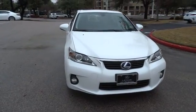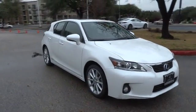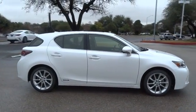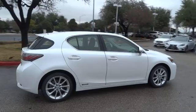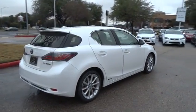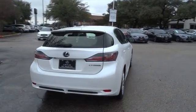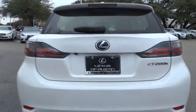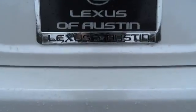2013 Lexus CT 200H. The Lexus CT 200 Hybrid pairs exceptional fuel efficiency and superior handling ability with aggressive styling to create a luxury hybrid vehicle that looks great and handles even better. Going green never felt and looked so good. This vehicle has less than 30,000 miles.